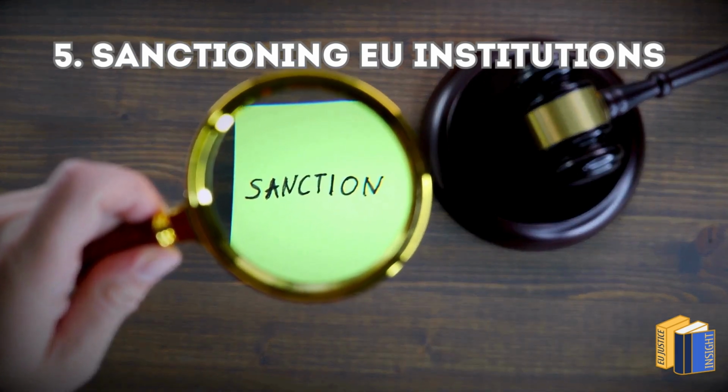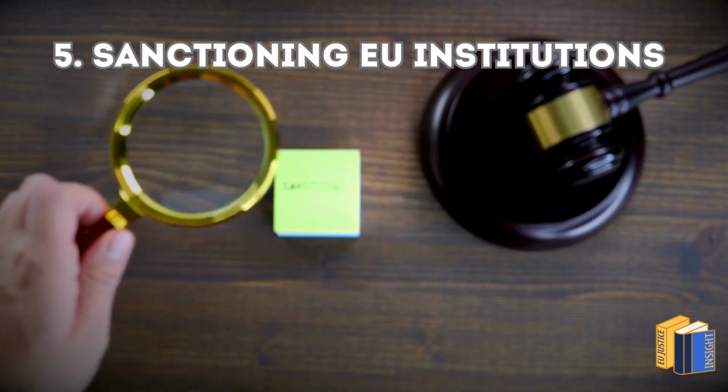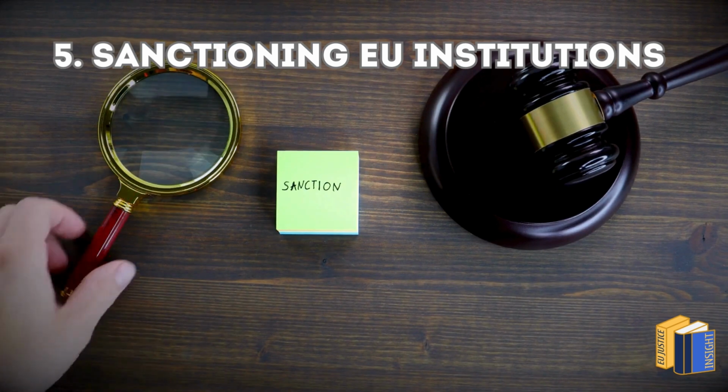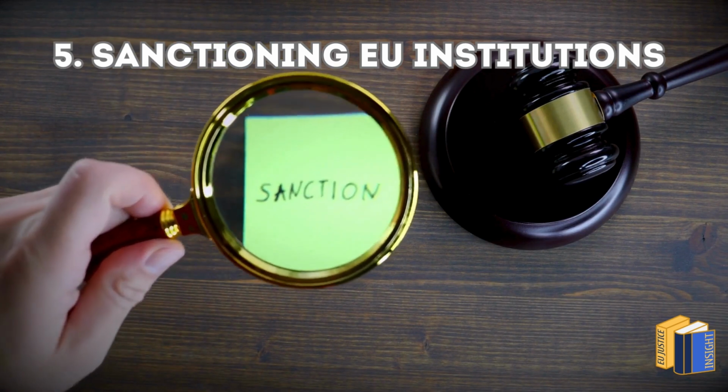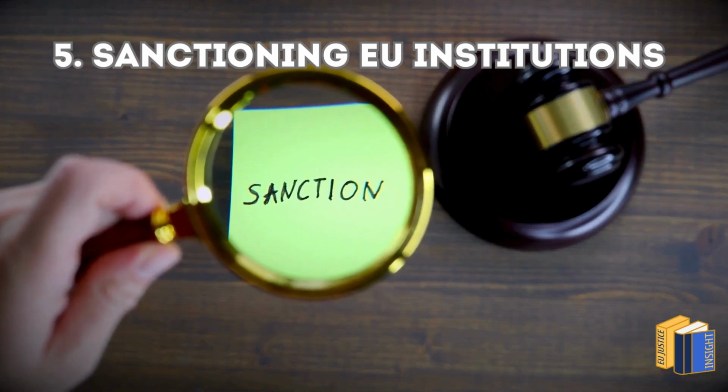Another function is sanctioning EU institutions. That means action for damages. Any person or company who has had their interests harmed as a result of the action or inaction of the EU or its staff can take action against them through the court.